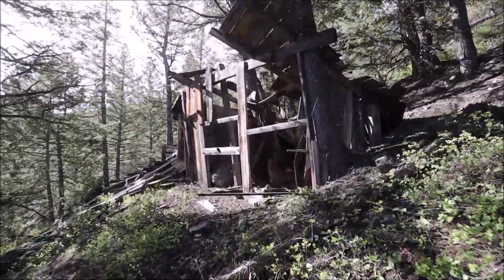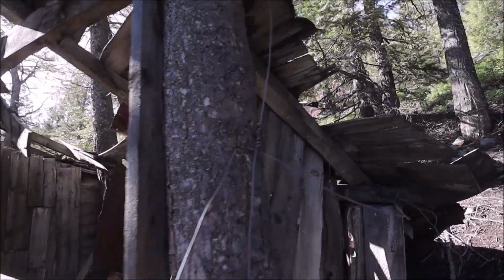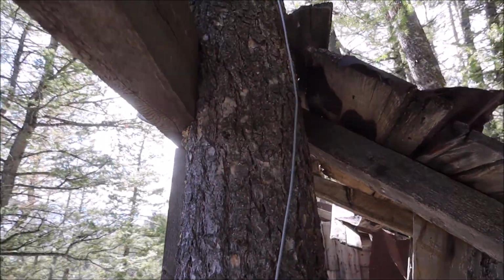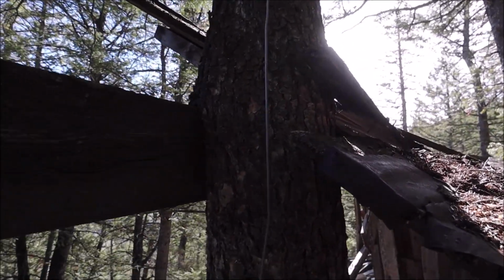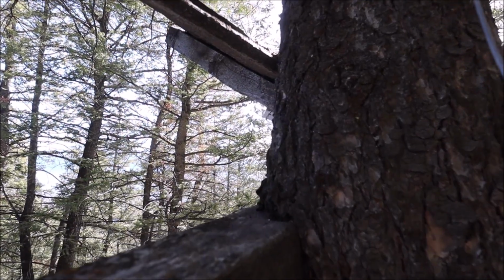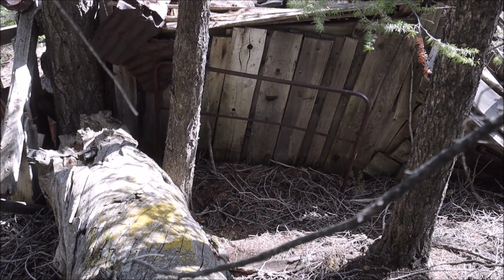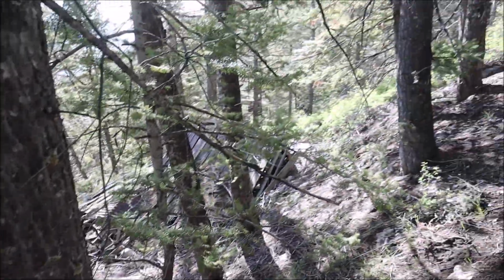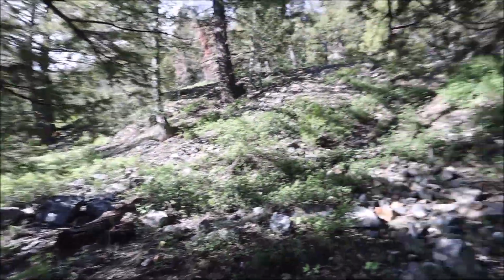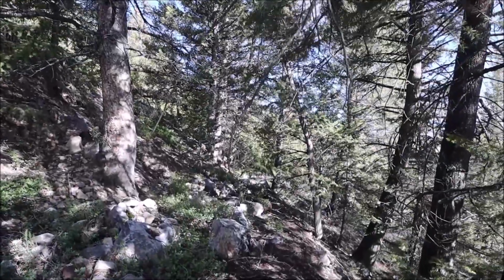Something else that I spotted, which I think is quite interesting, is that they used this tree when building the house. They cut around the wood so that it fits and kind of built into it, and the tree has grown around the wood. That is part of a bed frame buried under this erosion. And I see an old road. Definitely not drivable nowadays. Hasn't been driven in a very long time. Right above the house.